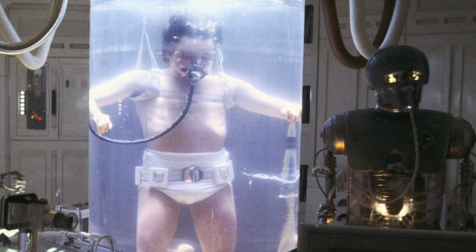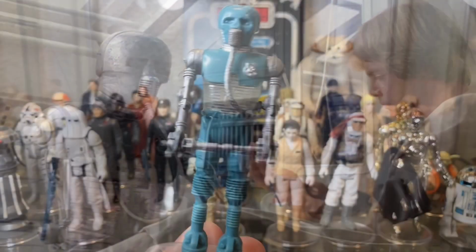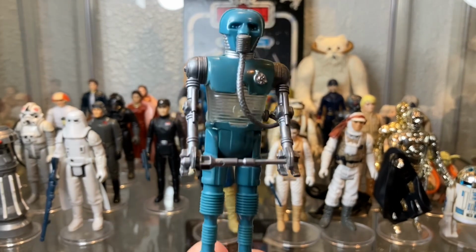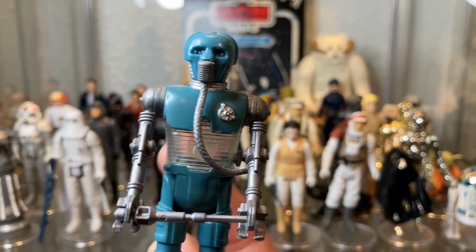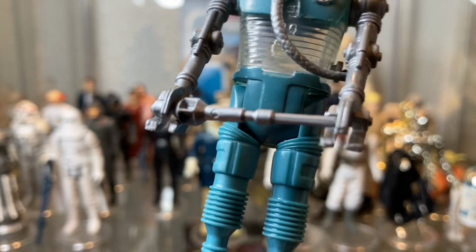The 2-1B Medical Droid was responsible for nursing Luke Skywalker back to health throughout The Empire Strikes Back, so I'm happy that Kenner molded their figure of him in an accurate likeness of the infamous droid. He has a rich aquamarine blue color with a slightly clear see-through torso, which is cool. 2-1B was a must at playtime if you wanted to keep your heroes healthy.